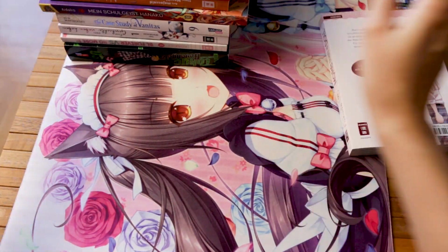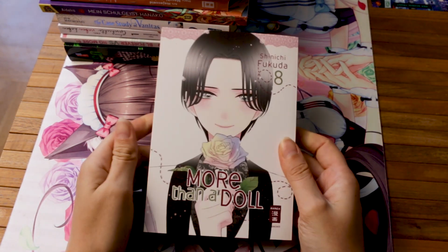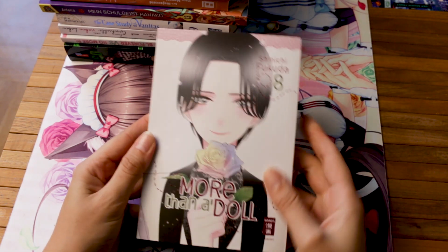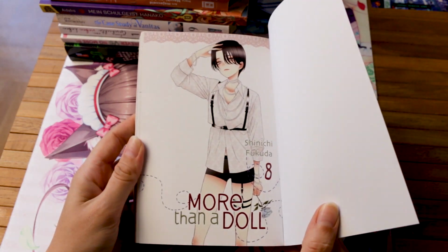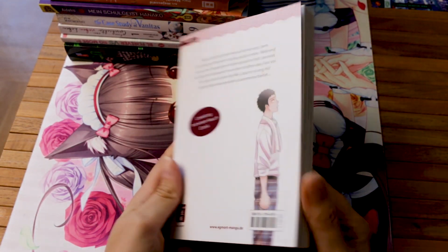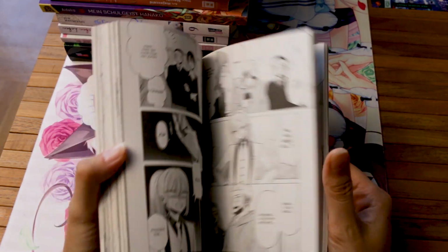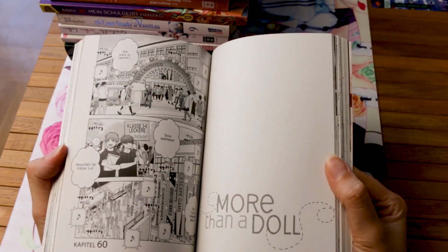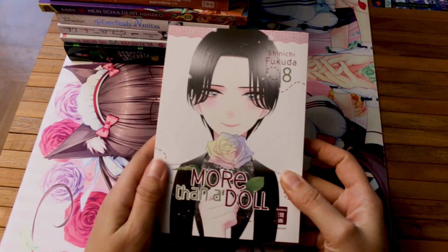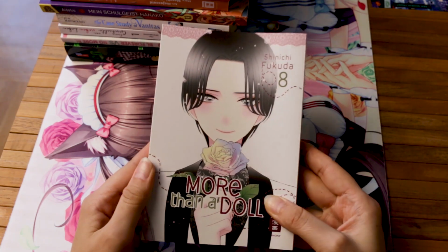And last but not least, my very last volume I picked up is none other than More Than a Doll, or My Dress Up Darling, Volume 8 by Shinichi Fukuda. And doesn't Marin look fabulous in this outfit? Don't want to spoil what this is about, because the English volumes are again way behind the German ones. Just a short sneak peek, but it goes more about the school right now than anything else, and I love it. I really love it. Nice volume, nice conclusion with this arc, and we will head to the next one, and I love it.